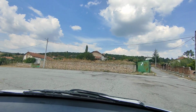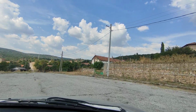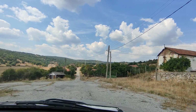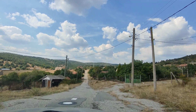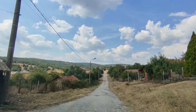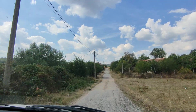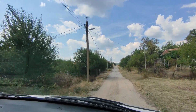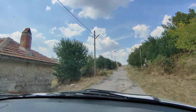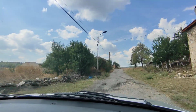Compared to some of our other drive-throughs, this is the village square here, and there's not a lot to see. There's no shops. There probably was at one point. I'm sure there would have been a shop and probably a post office and all that kind of stuff, but that's all long gone. See now, as we come off the main, coming into the village properly now, the road gets a lot worse. But it's just so quiet, you barely see anybody.